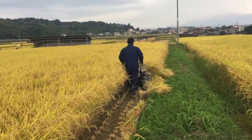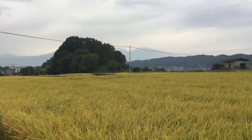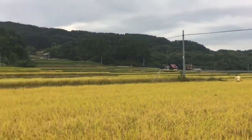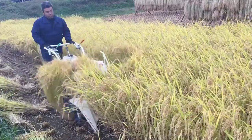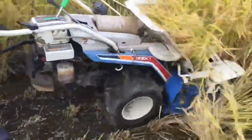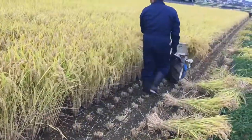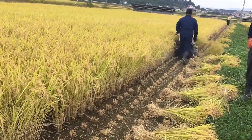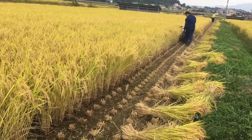As you can see, after being cut, the machine itself does the tying up of rice stalks of grains into bundles. This is the village that surrounds the rice fields. Without personally experiencing operating the harvesting machine.